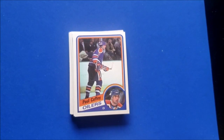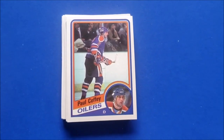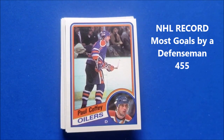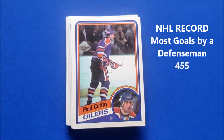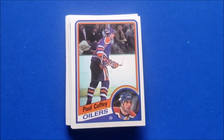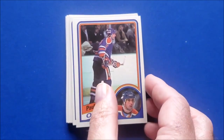Another fantastic skater, Paul Coffey. He has so many NHL records for defensemen. Such an efficient skater. He could get up there and basically play as a fourth forward, joining in on the attack. Along with the three cups at Edmonton, he won another with the Penguins in 91.